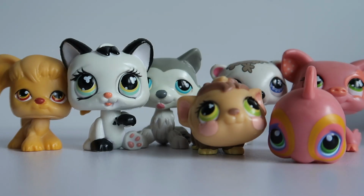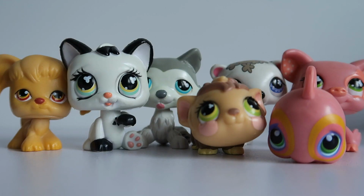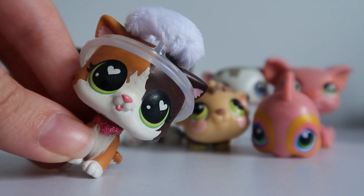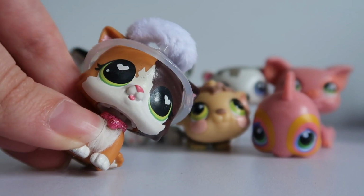So for example, when you go into a store and they have a display of an item, for example LPS or maybe Monster High dolls, those are the promotional versions of that item. They're just meant to give consumers an idea of what you're buying, and they're not actually meant to be sold. However, I was able to get a full set of 7 of these promotional pets. The seller I bought these from actually sold them at random, but because I bought 7, I'm pretty sure they gave me one of each design, which is amazing of them.